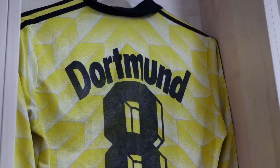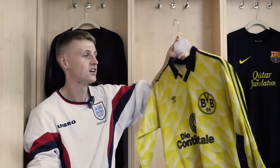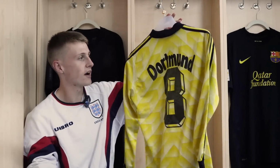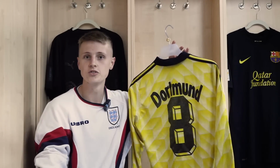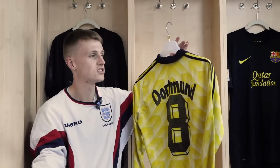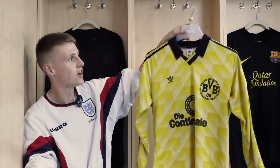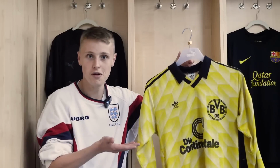I don't think anyone clicked that video expecting to see this shirt. I certainly didn't. And the fact that we've got it, the fact that it's got the number on the back as well, I can't find online who was Dortmund's number 8 that season, so if anyone could let me know. I know they weren't great, I think they finished like 8th. But even still, it's such an iconic, rare shirt that, yeah, it's obviously going to be my favourite section.